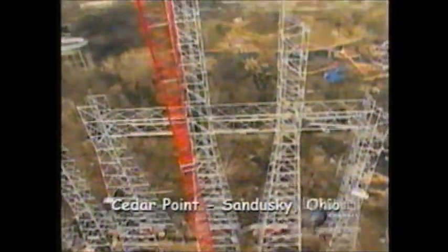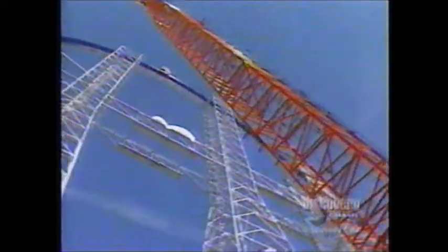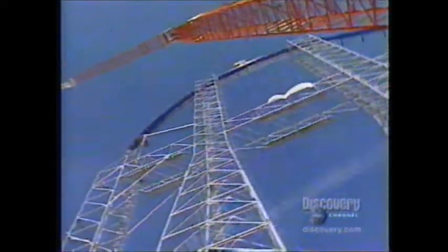But Steel Dragon's claim as the world's tallest and fastest coaster is threatened when Cedar Point in Sandusky, Ohio, announces the construction of its Millennium Force. Cedar Point promises its new coaster will be the first to break the 300-foot barrier and will reach speeds of 92 miles per hour.